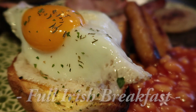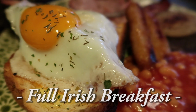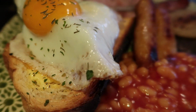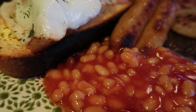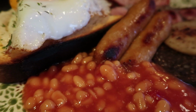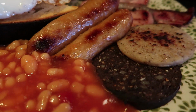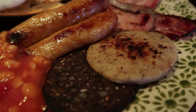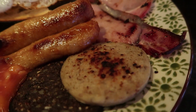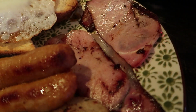So this is the Irish breakfast, or the full Irish breakfast. I have to say it looks almost like a full English breakfast. As you can see, it has fried eggs on top of butter and toast, some baked beans, or as I like to call it, pork and beans, that probably came from a can. Right in the middle are two sausages, and next to it, those flat patty looking things are most likely sausages as well. I think the black one is blood sausage, and the light colored one is white pudding, I'm not sure. Oh, and of course, fried bacon or ham.